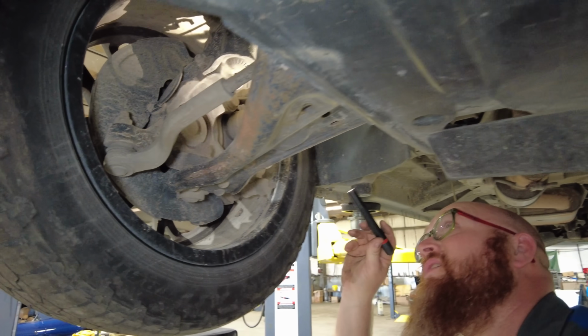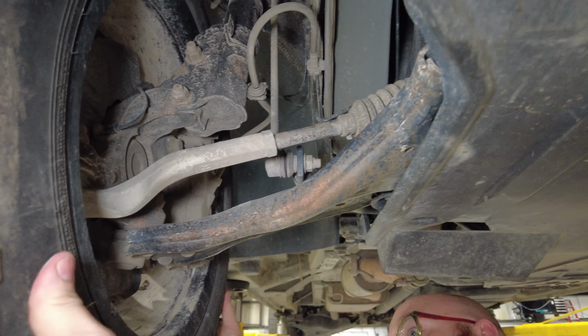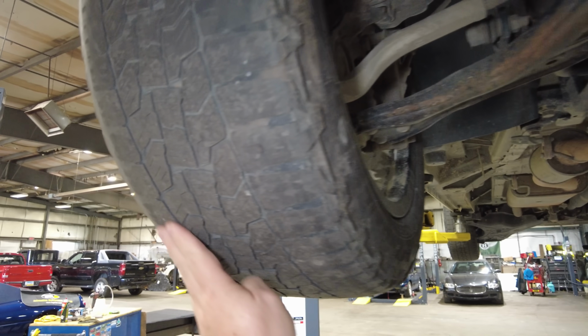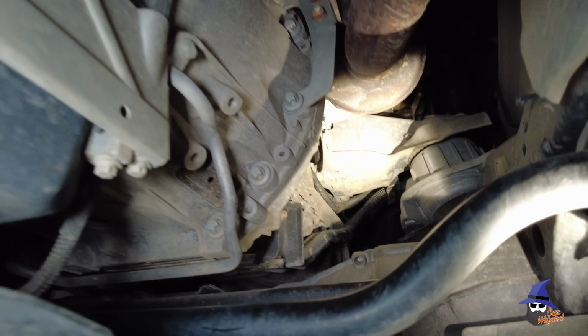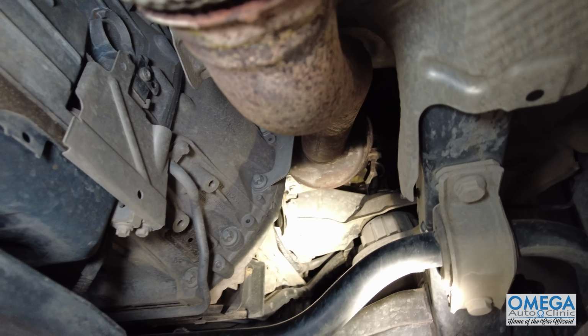20% on the brakes, the struts are good, sway bar link is good, nothing loose here, and this tire is even worse. It's starting to get down to almost bald. So up here you can actually see into the engine bay. We can see the turbo and the arm for the motor mount and several other things. We don't see any major leaks going on.